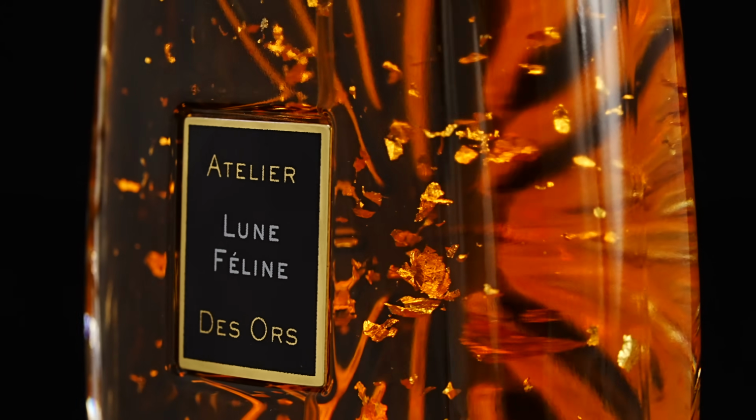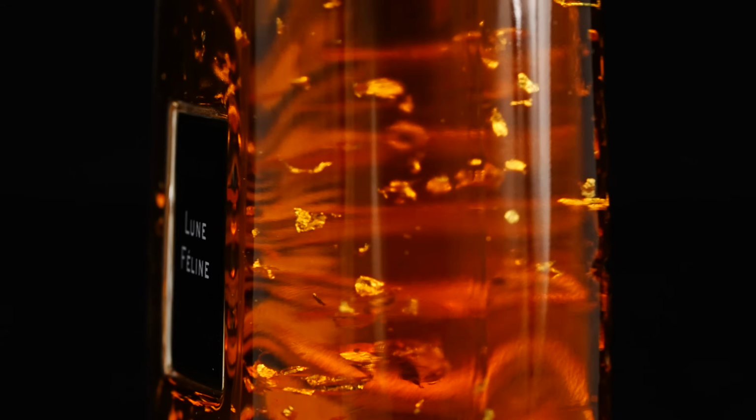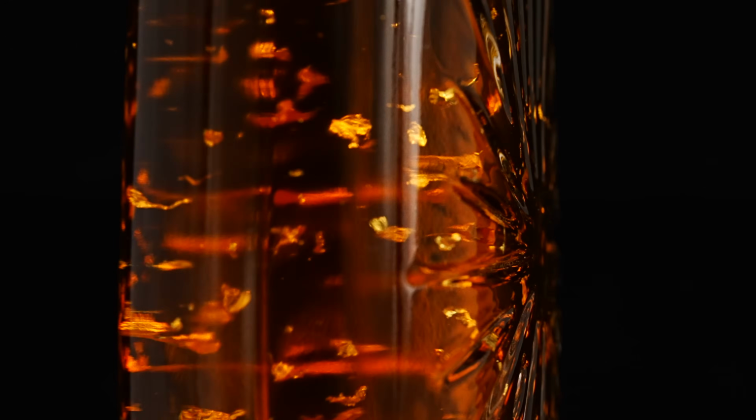The gold flakes, I mean, you do have to be careful when you spray because it does spray gold flakes too, but I just think this brand does a gorgeous job.